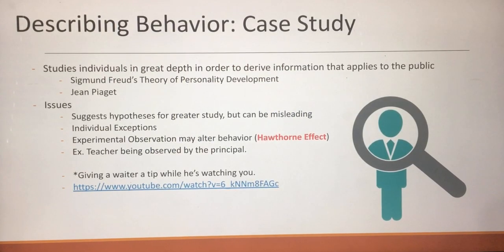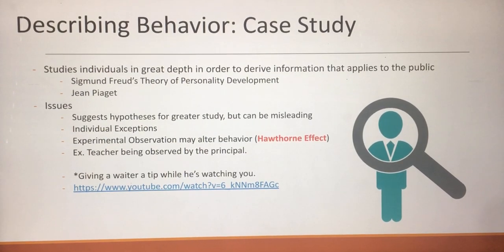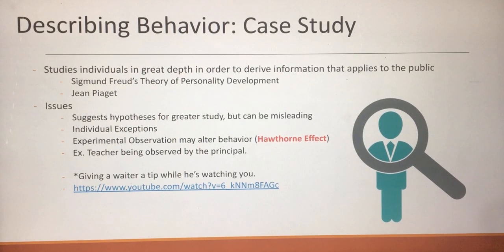Okay, so now we have the Hawthorne effect. Earlier, guys, when I was talking about naturalistic observations, that might lead to something called the Hawthorne effect. Suppose you have a teacher and the principal comes in. Perhaps the teacher will act differently. Perhaps the kids in the class will act a little bit differently. Or maybe you're at work and your boss is there. Maybe you act differently. Maybe you get nervous. That's the Hawthorne effect, okay?